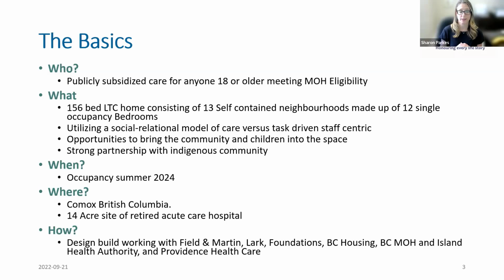How are we doing this? We have a development design company called Field & Martin that we've been working with. We are being partially funded by BC Housing, and then our direct care funding all comes through the Ministry of Health and Island Health Authority. We also work very closely with Providence Healthcare, and they're actually the team that is looking at our new model of care, and also looking at how we can change the model of care of our other 5 long-term care sites at Providence Healthcare.